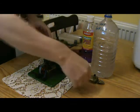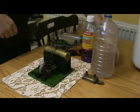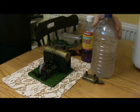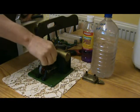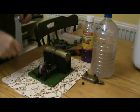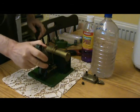In fact, when I started collecting steam engines, I couldn't even remember what make it was that I had as a child, until I saw a photograph of this one and I thought, that's it, that's my little engine. So I bought it straight away.